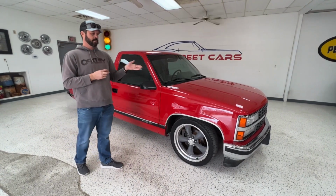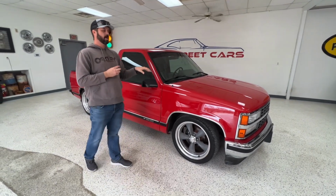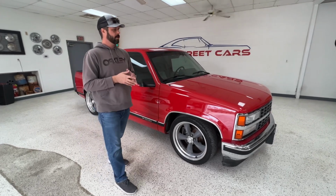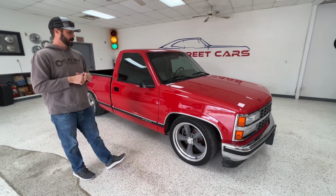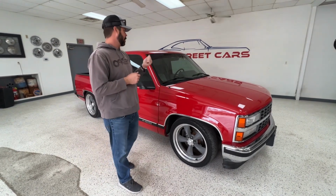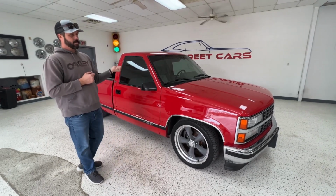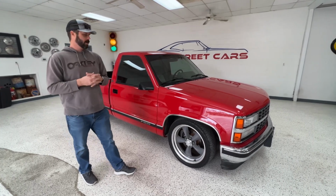It is a 93, it has 181,000 miles on it. When the gentleman bought it from us, he used this truck almost daily, so he put some miles on it. He did maintenance to it, changed a bunch of stuff, but we'll talk about that. Factory options, it's red with gray interior. It is a power window, power lock, tilt cruise truck. It is a 5.7 V8, automatic transmission, 342 gears on this truck, so it's a little peppier than some of the 308 ones we have.